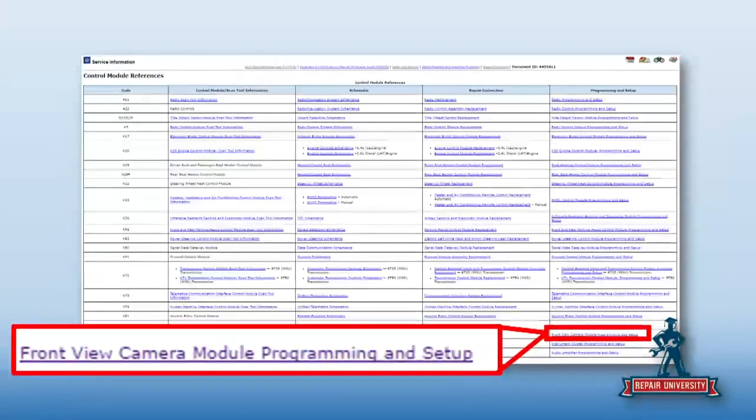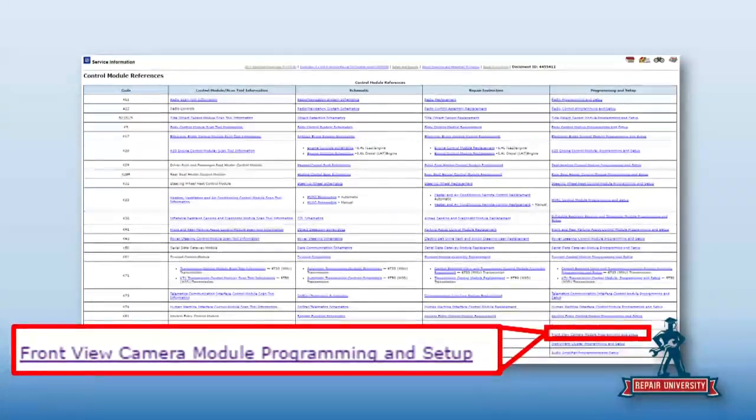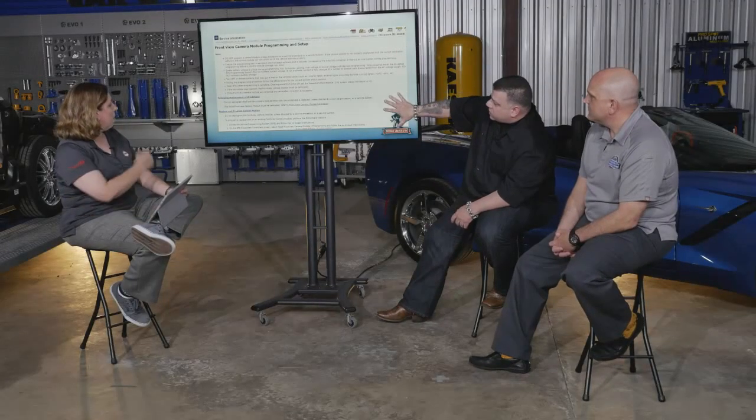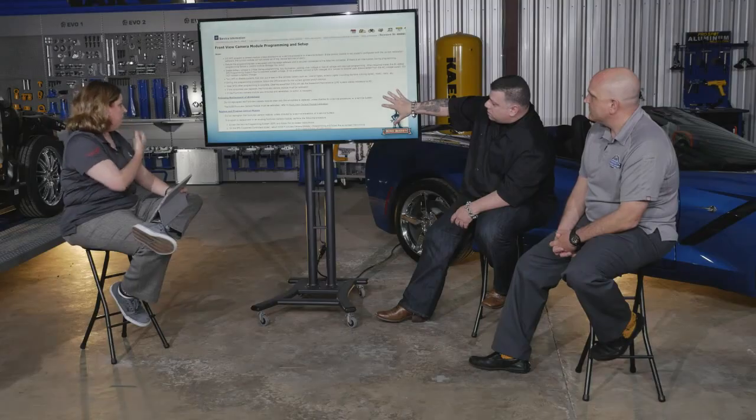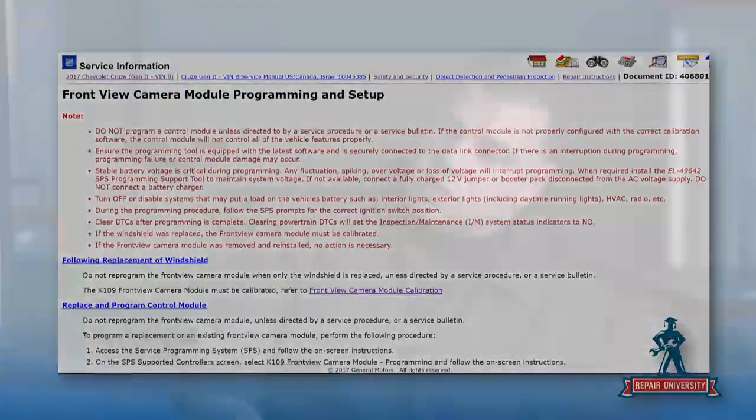And you have to read through it, and they're all hyperlinks, and Jason found this one down here on the front camera programming and setup, so we clicked on that. And it takes us to our front view camera module, and as opposed to some other companies that might require computerized changing for just R&Ing a part, Jason found some interesting things on this particular vehicle, and we were able to figure some things out.